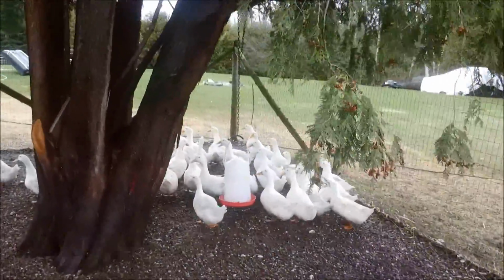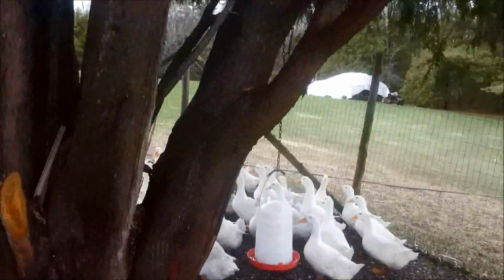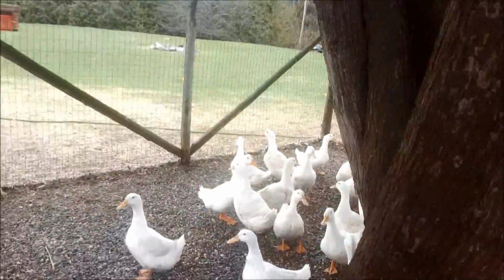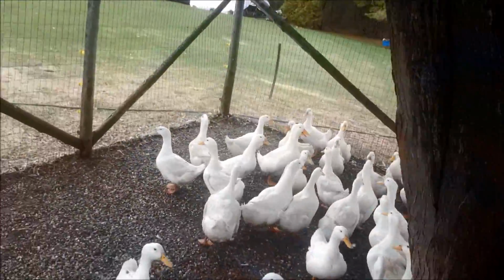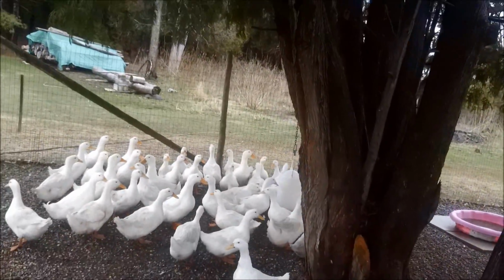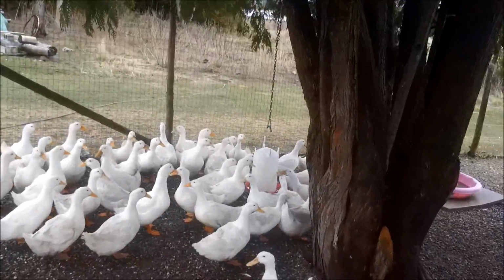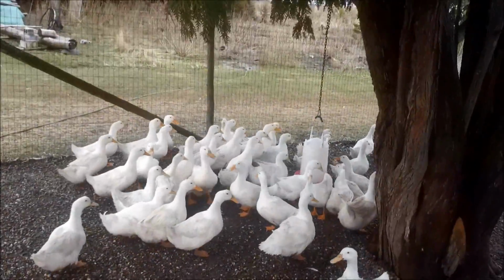But another thing I've noticed since I've separated the ducks by breed is that now they hang around in different parts of the pen. And it's very, very strange how they're acting now. But you don't realize when you separate them all how many you have. A lot of peeking.